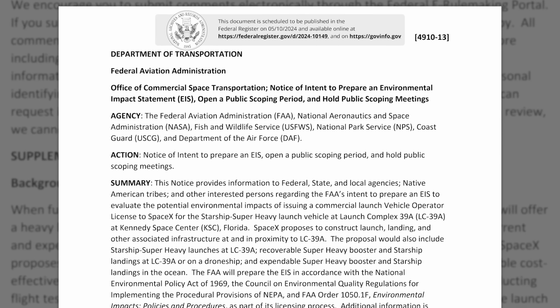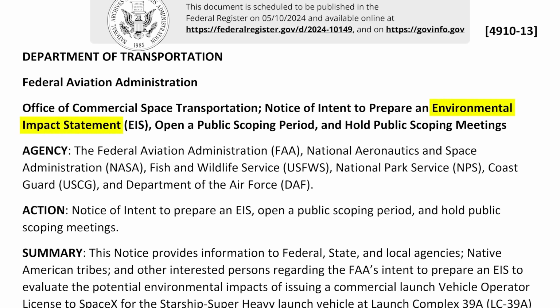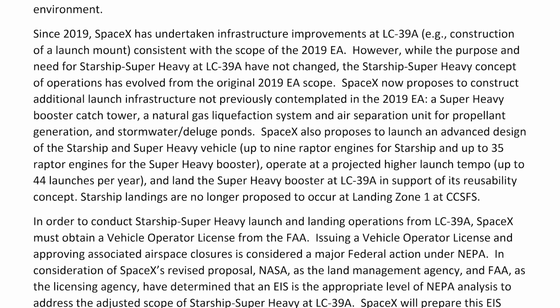You may remember from a couple months ago that the FAA and SpaceX have started an environmental impact statement at Launch Complex 39A in Florida. The main reason for this is because of the changes to the plans for that launch pad and also to the design of Starship. The documentation pointed out that the number of Raptors on Super Heavy boosters would be 35, while it would be 9 for the ships.